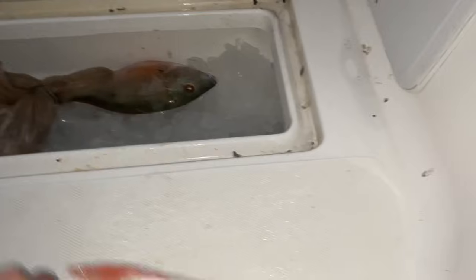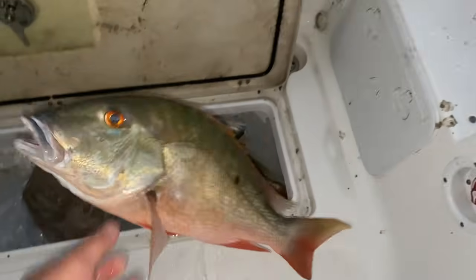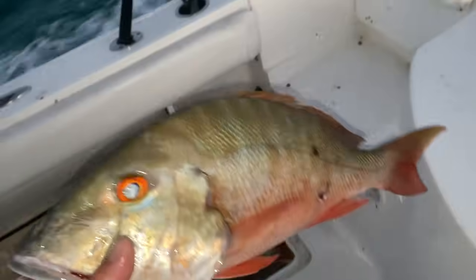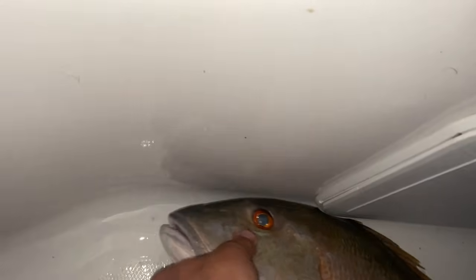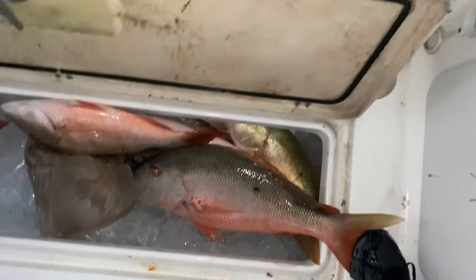This was day one with 7 beautiful mutton snappers. Oh, this one's big. Ooh, big boys. 5, 6, oh! Oh! Look at this guy. 7.